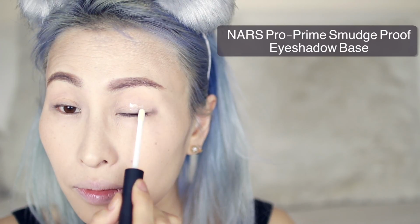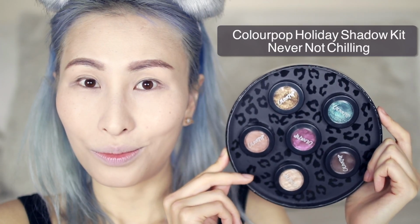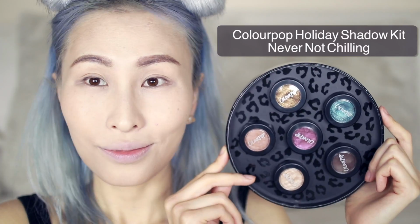To prime my eyes, I always use the NARS Smudgeproof eyeshadow primer. It is my holy grail eyeshadow primer. I never use anything else now. Using the Colourpop Holiday Collection eyeshadows, Never Not Chilling.